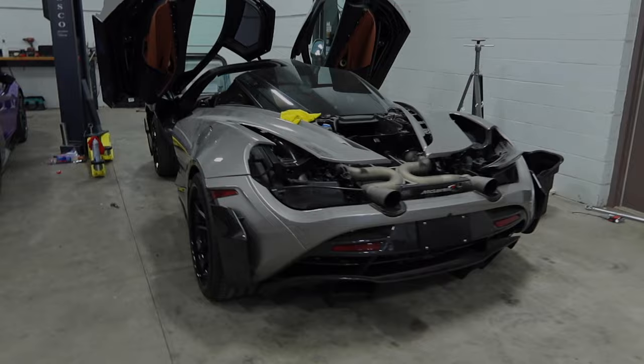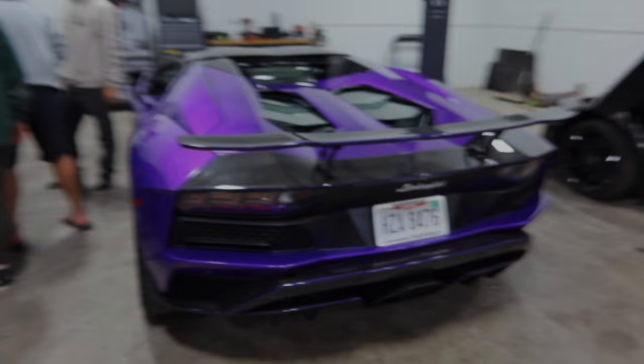And then if you turn around right over here, we got some more exotics. Let's check them out. They're installing the 720 1016 kit on this car right over here. And then we got this Aventador in a beautiful purple, and they're doing some more work to it. Then let's move all the way to the front. We got a Urus, another Urus right over here.